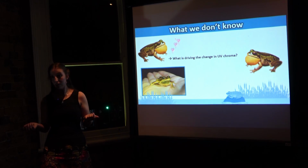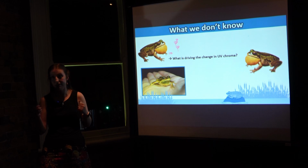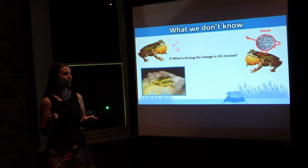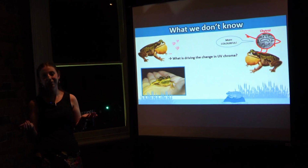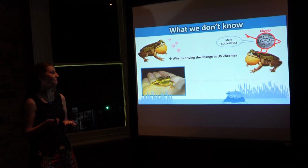If it's the frog, somehow it knows it's got chytrid fungus, and it's like, yep, I need to breed and become sexier before I die, and I'm going to do it by changing colour. The opposite to that is it's the chytrid fungus going all Frankenstein on the frog, being like, you'll be more colourful for some unknown reason. I don't know why that would benefit a fungal parasite, but hey, it's a weird response.